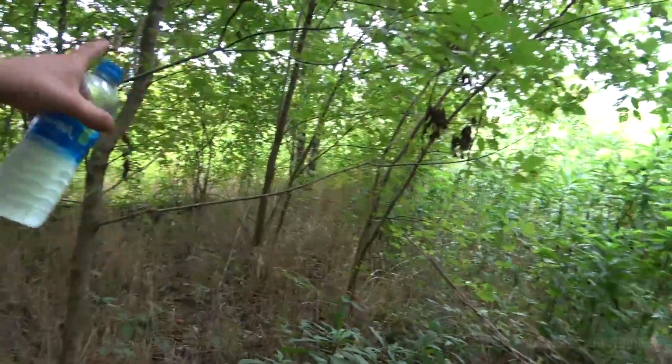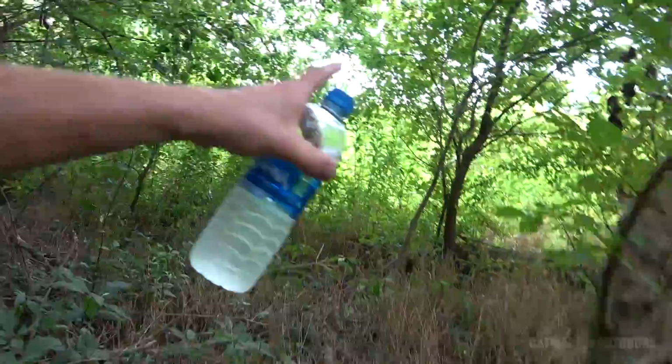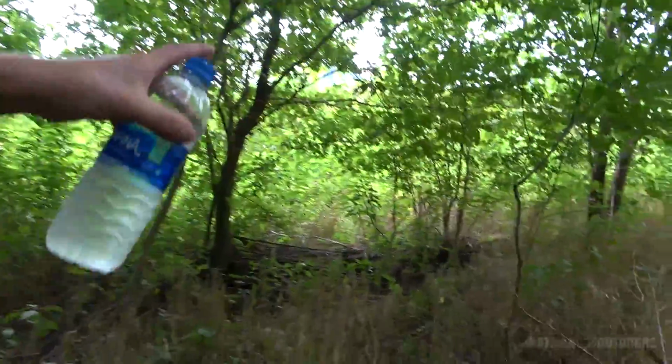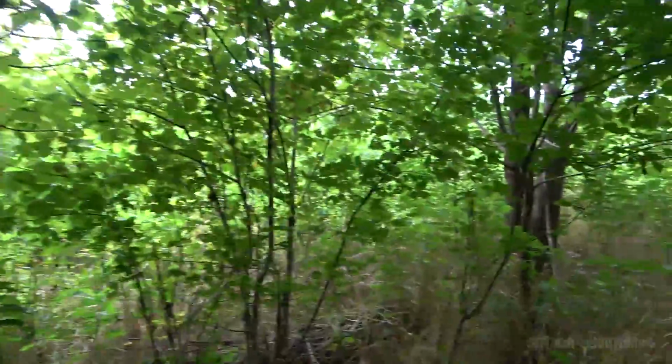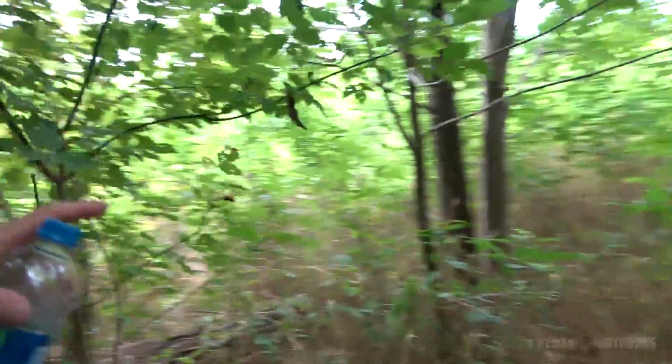Still very thick. Still don't know if I can do much with it as far as go in and find a place to hunt, but I'm just gonna peek out here, see if it gets more open anywhere. A lot of times with CRP fields, when they are left to grow up like this, most of them will get way too thick and way too tall to even bother with. You just treat it as a sanctuary, the deer are safe in there, and you gotta hunt the edges of it.